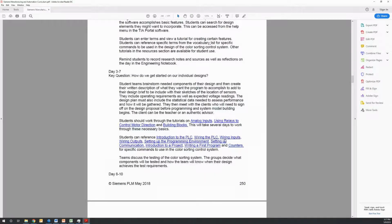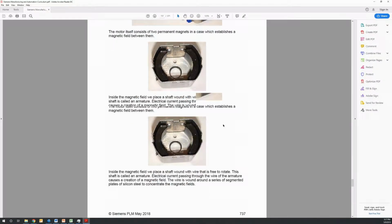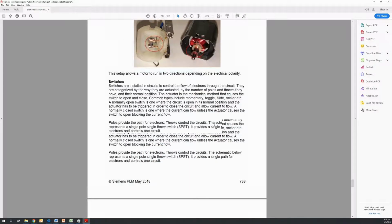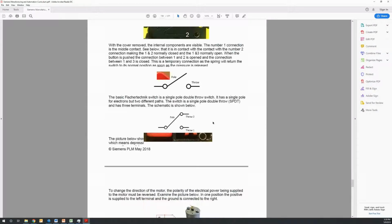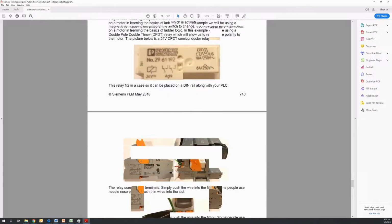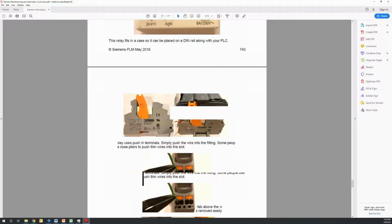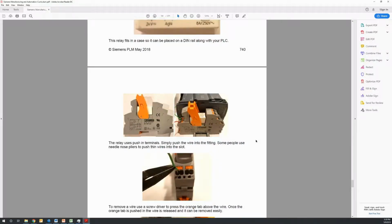So if we wanted to say, let's use a relay to control motor direction, it starts with, you want to control the direction of a motor. If you don't know how a motor works, then you're not going to be doing much. So we talk about motors and switches, and then we get into relays. This is a relay that's fitted to what's called the DIN rail. Inside the cabinet where all the PLCs live are these rails that we hang everything on.